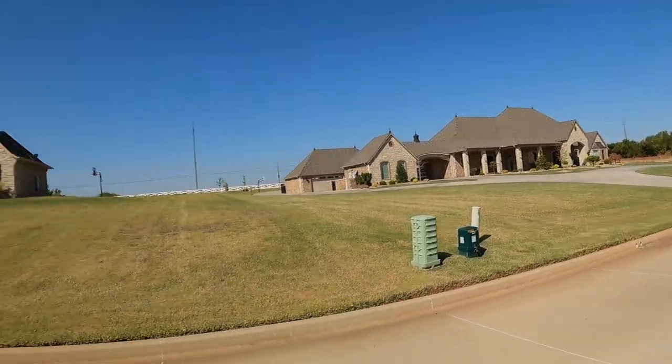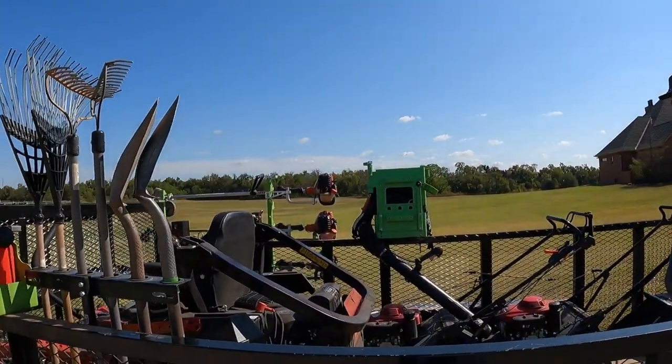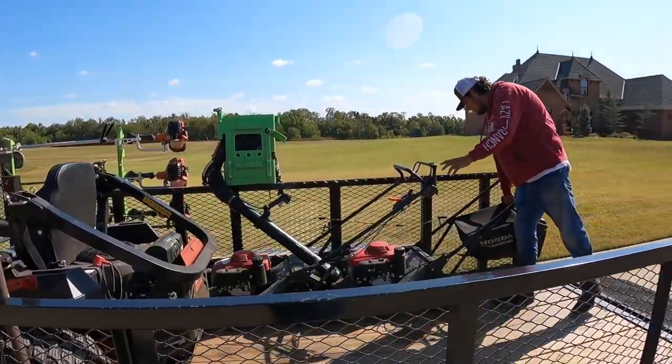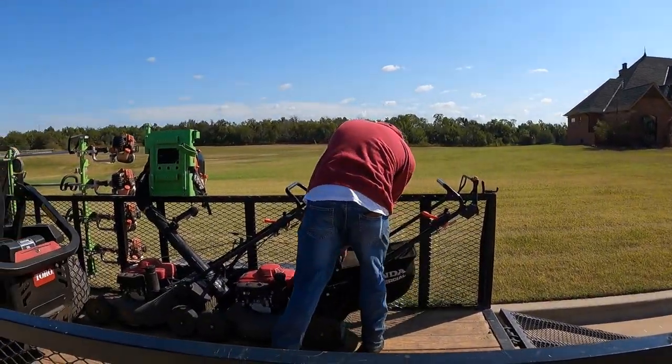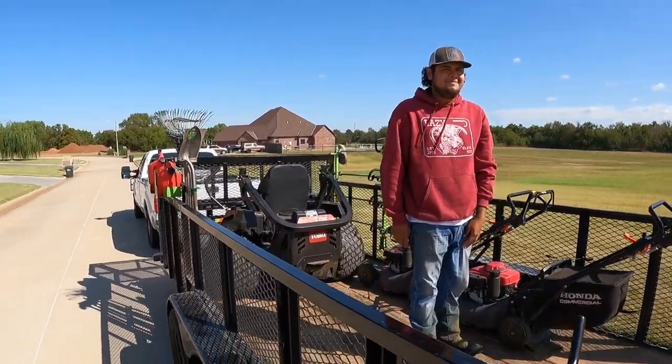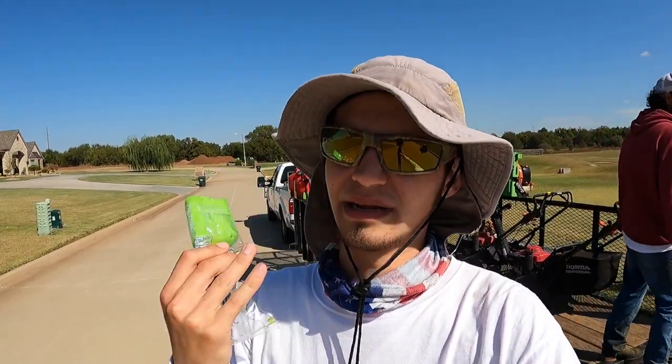All right, guys, what's up? So we are at the next yard. This is a pretty big yard, and we use the Toro for the field in the back, and the right in the front. And I'm gonna record Carlos mowing the field with the Toro. So that'll be cool. You guys get some Toro action. I think I've only recorded that like 1 time this year. So I want you to get some more Toro action.